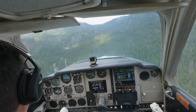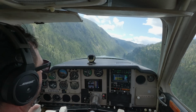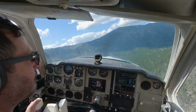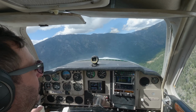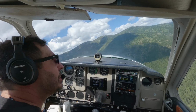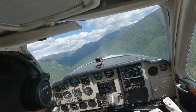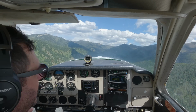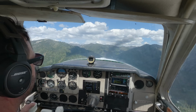So we're gonna stay on the right side of the valley in case there's traffic. I don't see anybody. This is so pretty. Cruise up this valley. Couldn't quite make that saddle right there. Probably could have if I was at VX, but kind of keeping even faster than VY, keeping the cylinders cool. You definitely could make it out a quicker way.